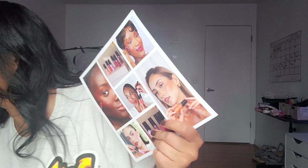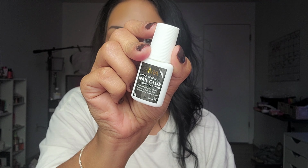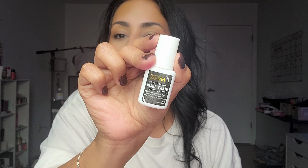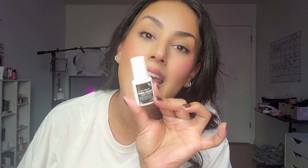If only I could find it. Oh, here it is. I'll try to link it below, but this is the glue on TikTok. This baby was like $22, which was ridiculous, and then I had to meet a shipping requirement or I had to pay $5 shipping, and I was like, no ma'am. I found this on Amazon from the seller directly for $10, and it arrived the very next day, and I didn't have to pay for shipping.